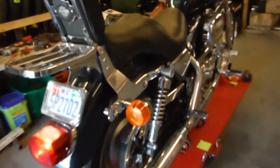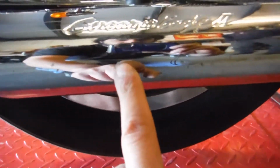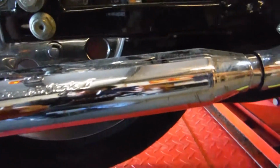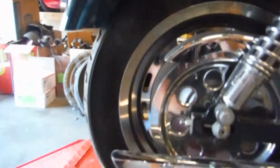This side appears to be in good shape, other than right here on the exhaust. There are nicks that come down, and that's actually where my trailer rubbed on it. We were hauling it and the rear end bounced right next to the trailer on the side rails, and the rail just started scratching the exhaust. It's a Screaming Eagle exhaust, by the way.